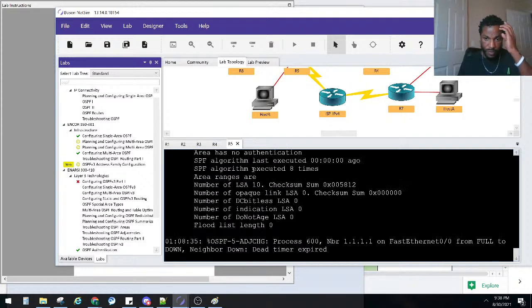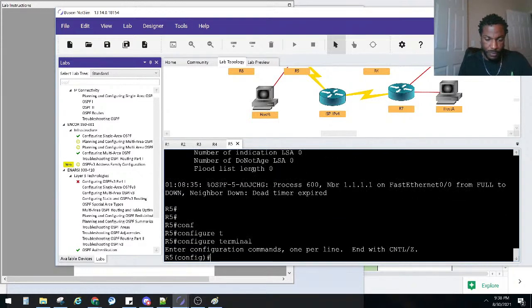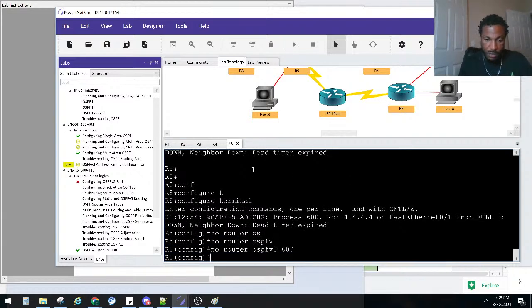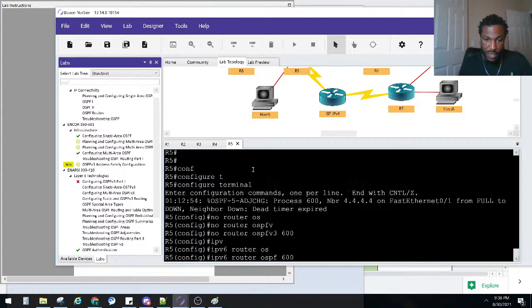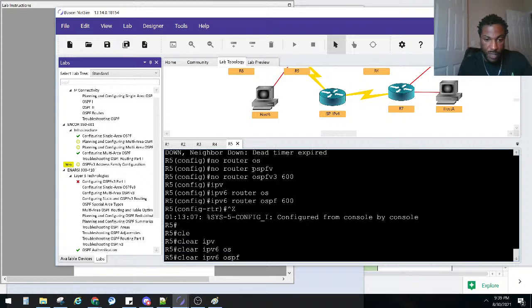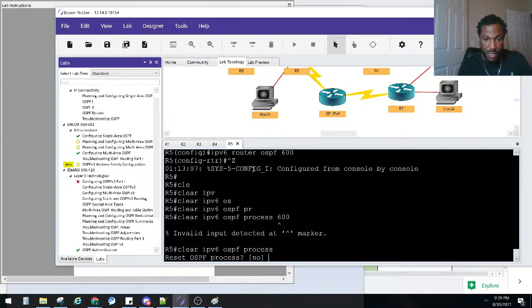And router 5. Go to global config mode. No router OSPF v3 600. I should tear something down over there. And then we're going to say IPv6 router OSPF 600. And let's clear the process again. Clear IPv6 OSPF process 600. Yes.